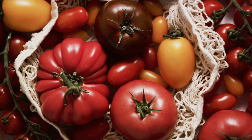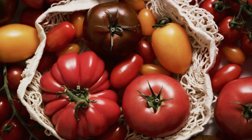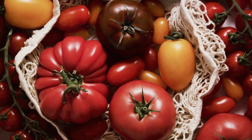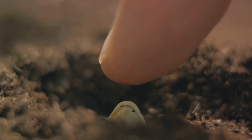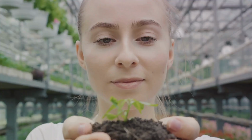Heirlooms are open-pollinated, meaning they're pollinated naturally by insects, birds, or the wind. This allows for an exciting array of shapes, sizes, and colors, not to mention a variety of tastes and textures. Each heirloom variety is a unique genetic masterpiece, honed by nature and time.